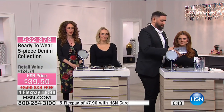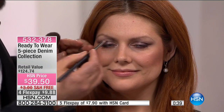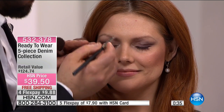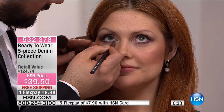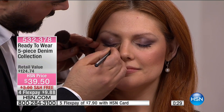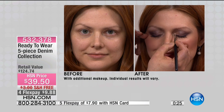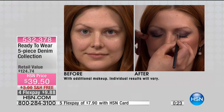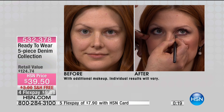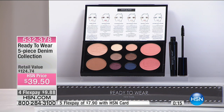Yeah, and that's the thing. These are creations made by international artists, so the quality, the consistency of the makeup, the formulations are really great. But ready-to-wear is all about fashion, which is why we also bring Jen here as well, because she is one of the most sought-after stylists in Hollywood as we speak. So look at how gorgeous and how many different looks you could create with one palette. Don't forget, you're getting a full-size mascara in there, so you're getting the Fab Lash mascara included today.